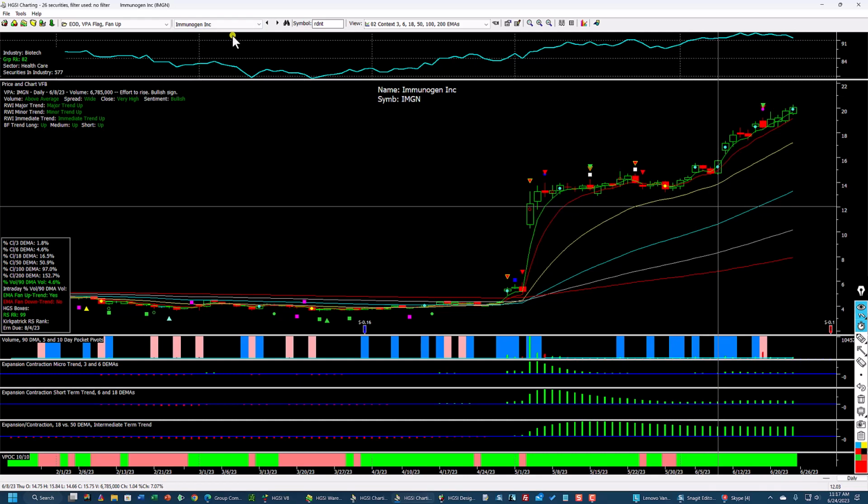Now, I'm not looking for crossovers with these scans. I may build a smart group where I incorporate the VPA and the crossovers, but for this week, I'm not doing that.